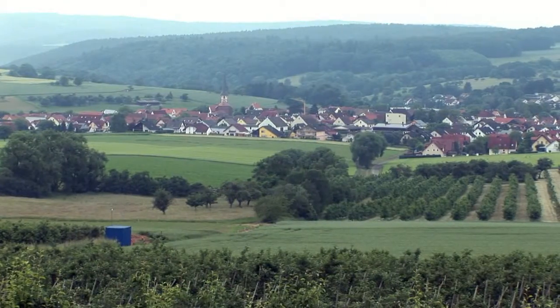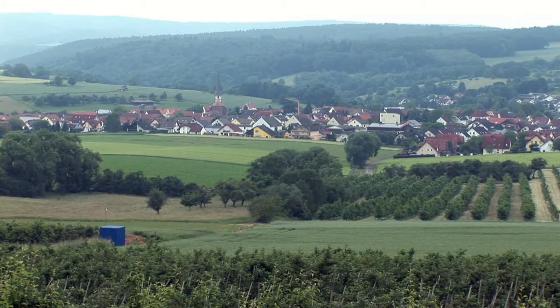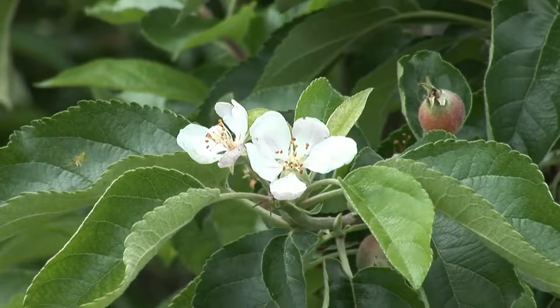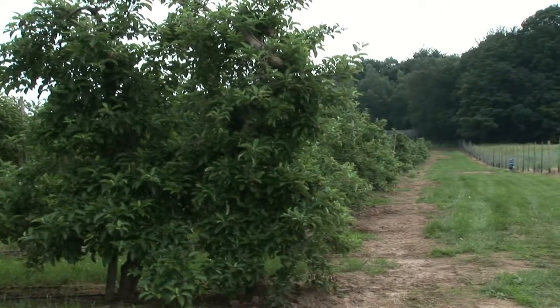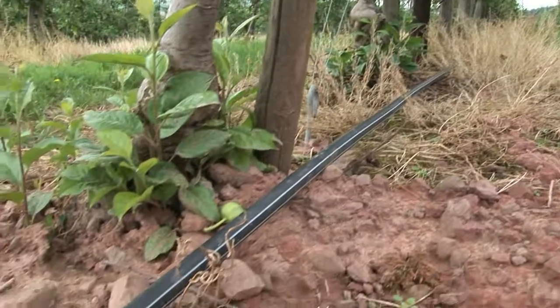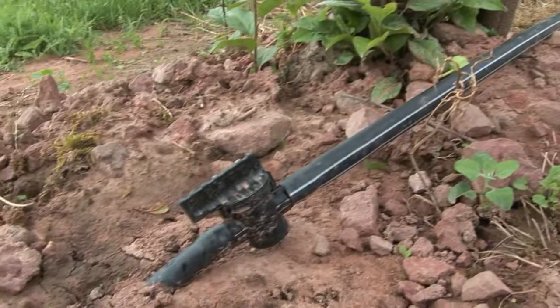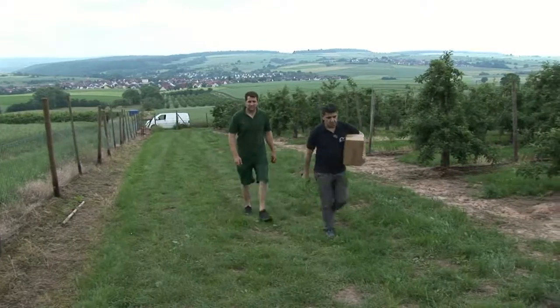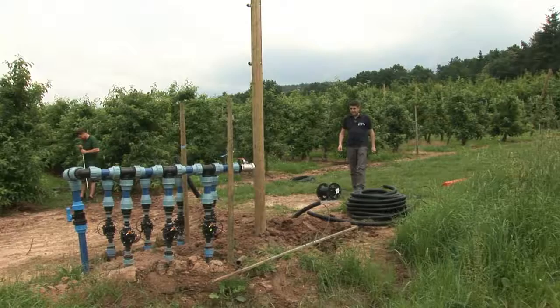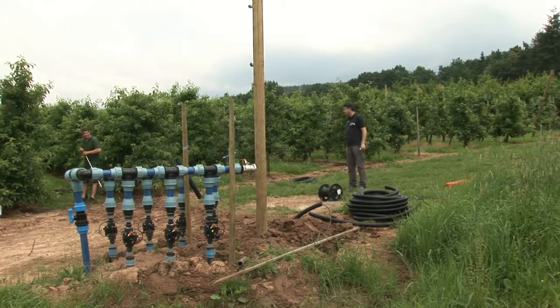In 2016, the Chestnut Farm installed an irrigation system in these fields. By early June, all pipes were in the ground, the drip hoses laid out along the trees and connected to the water pipes. Farm manager Sebastian Ludwig makes the final connections together with irrigation engineer Parsa Razavi.